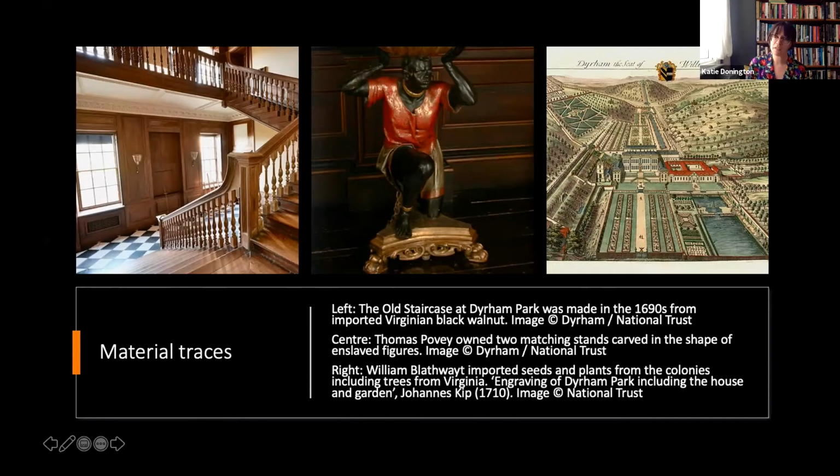But there's far more to the history of Durham's colonial connections than a focus on the origins of wealth or on the material building itself or artifacts. The system of slavery was an economic one, but it had a profound human impact.